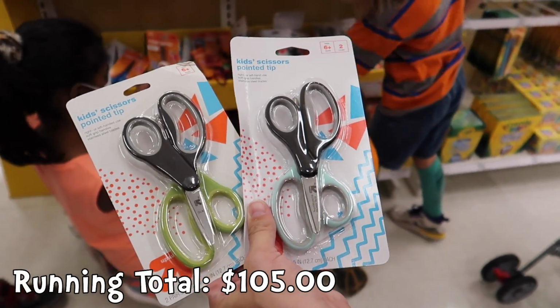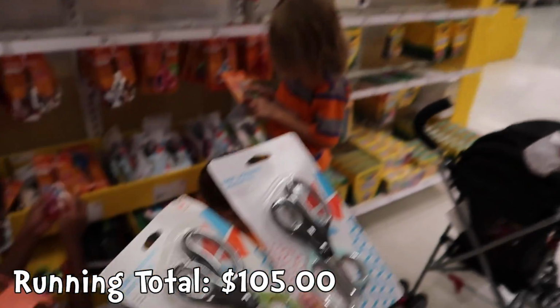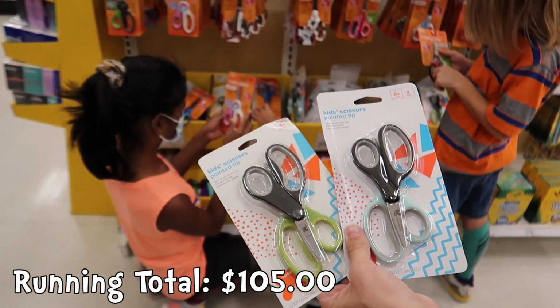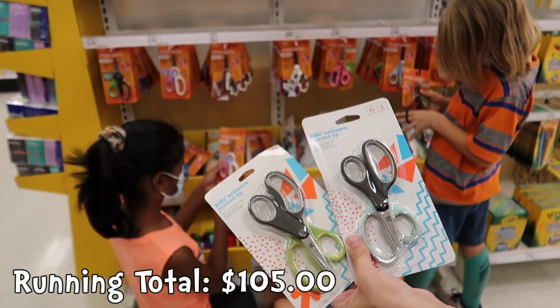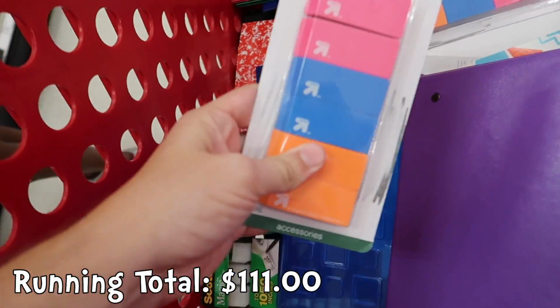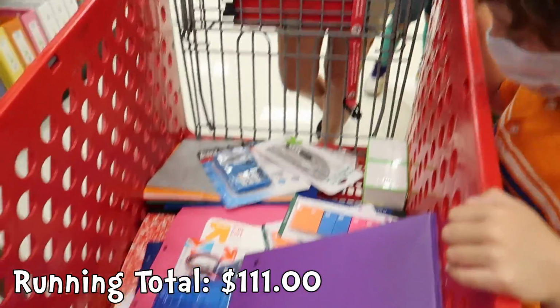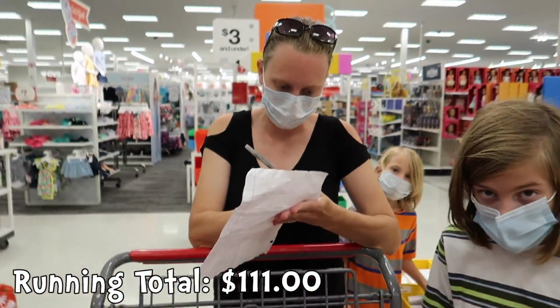Okay, we're back to scissors here. For $4.50, you get 4 pairs. That's like dollar store prices with a much higher quality scissor. That's not going to break so quick. Okay, Katie needed an extra binder for good measure. Timmy got some extra erasers. We think he's going to need them. And there's probably some other miscellaneous items in here, but we're doing pretty good.